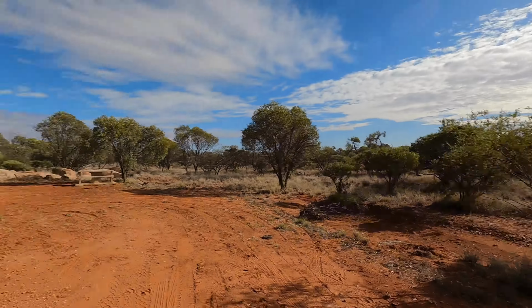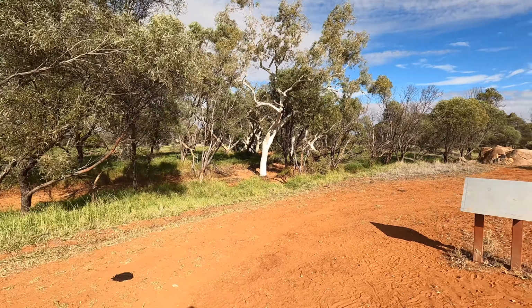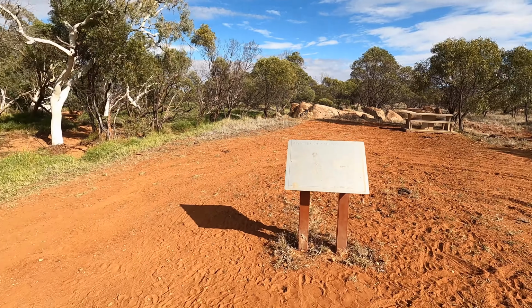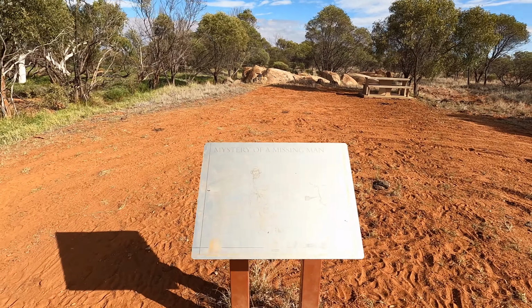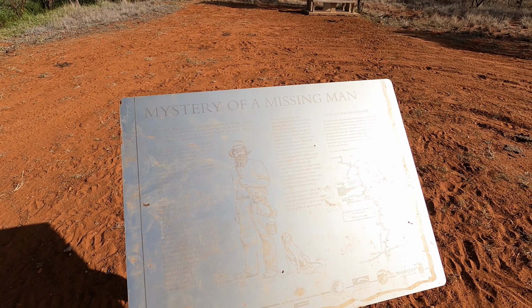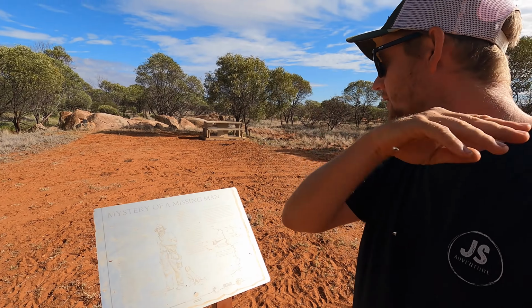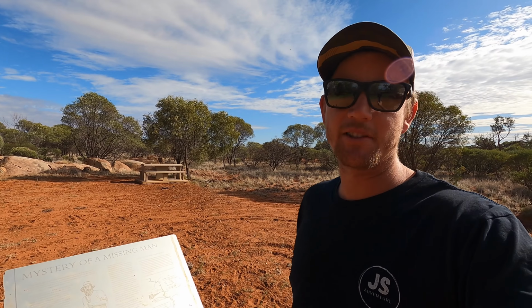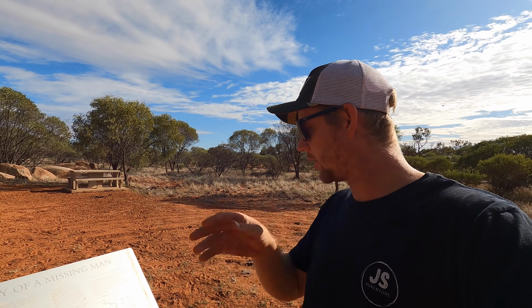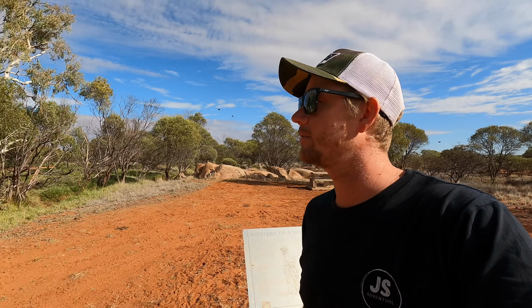So first little stop back on the Wool Wagon Pathway is just a little creek, Burrathunty Creek. Not a lot going on here, but there is a little board here. Mystery of a missing man. The mystery of Patrick Mead Bohan, who disappeared here in 1982 without a trace. Packed up his car from Geraldton, load of water, motorbike, everything to come prospecting out this way, as he was fairly familiar with this area.